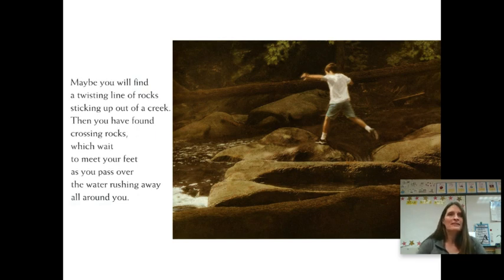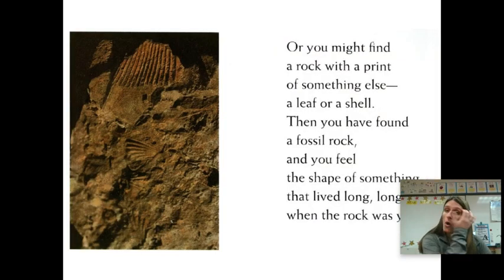Maybe you find a twisting line of rocks sticking out of a creek. Then you found crossing rocks, which wait to meet your feet as you pass over the water rushing all around you. Or you might find a rock with a print of something else, a leaf or a shell. Then you found a fossil rock, and you feel the shape of something that lived long, long ago when the rock was young.